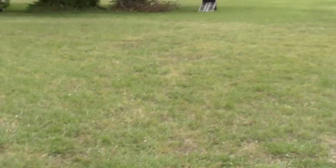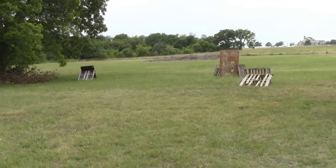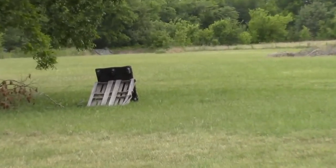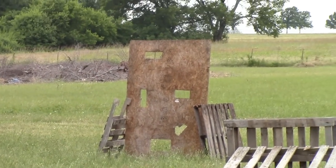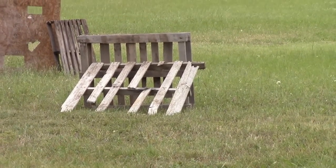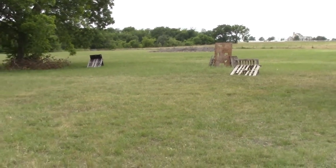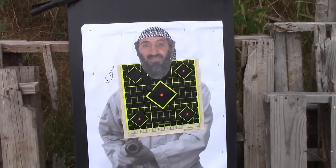Pretty much going to be starting back at the 100, fire a few rounds, move forward, go prone, fire a few more rounds, move to the first piece of cover, transition shooting from different sides, move to the next piece of cover, shooting from different positions in the different windows, moving to the last piece of cover, again shooting from the different sides. Then we'll sprint up here, do a little shooting on the move, and finish off with blasting Bin Laden in the face with a Glock 21. So let's see how it goes.